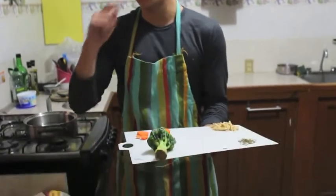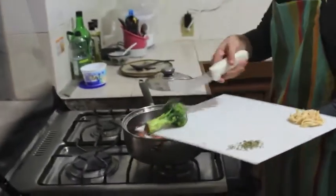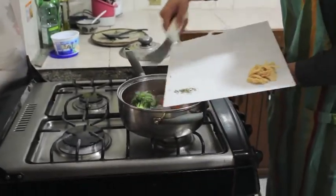This is my grandmother's stew. Although I cannot tell you the recipe, I can tell you it's a very complete recipe. It has chicken, carrots, broccoli, spices, and most especially, onion.